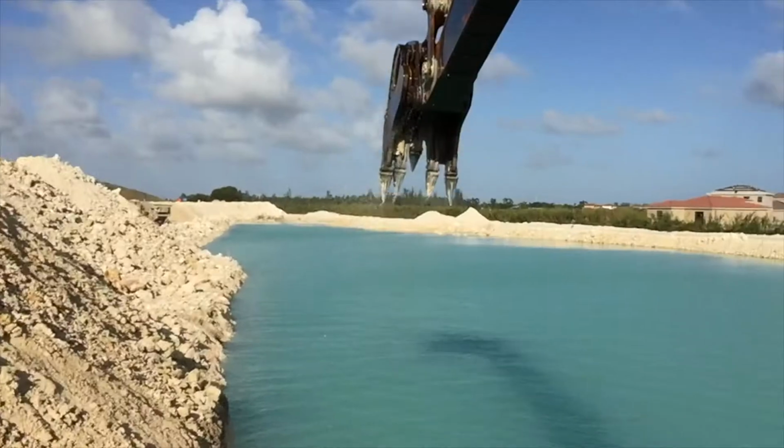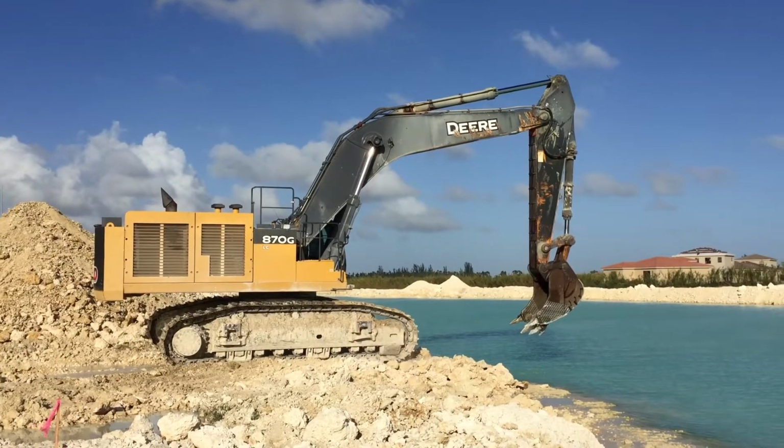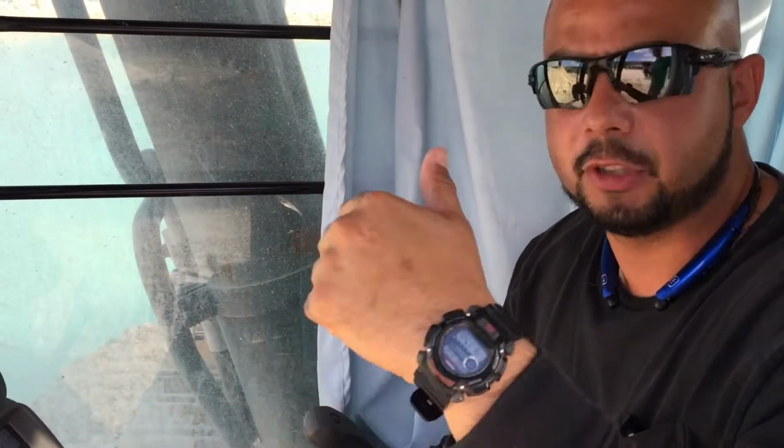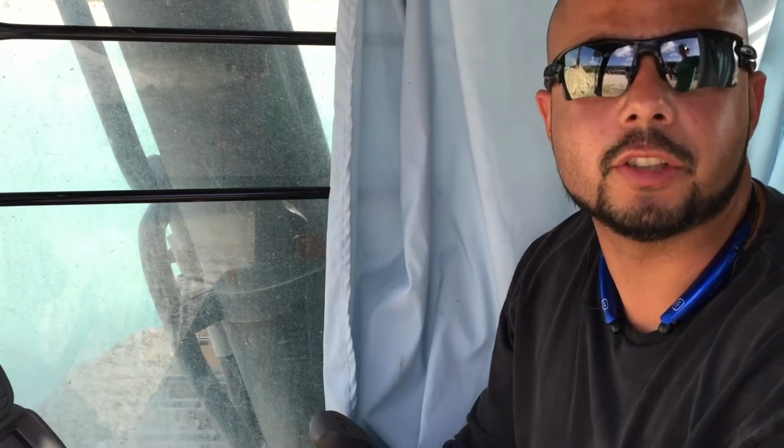So how deep is it out in the middle? Out in the middle, it's in the 30s. If I was digging a deep cut, it would be a lot deeper, and the pile would be a lot higher. But right now, I'm just finishing it up, just sloping it. It's the final touches on it.